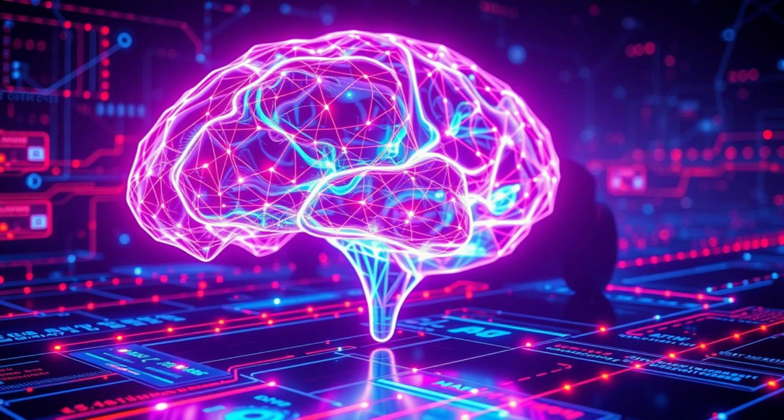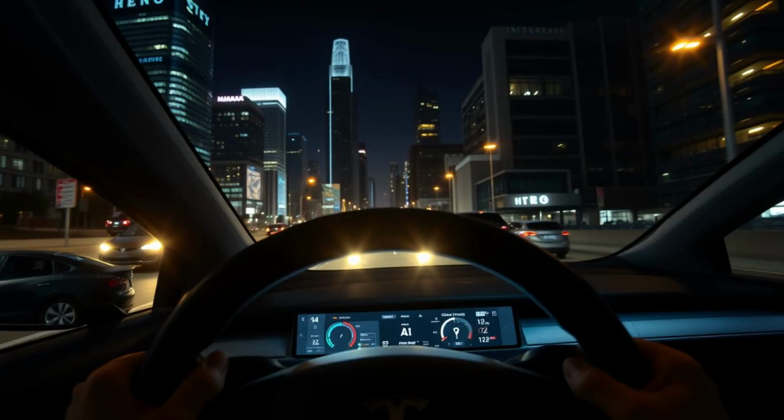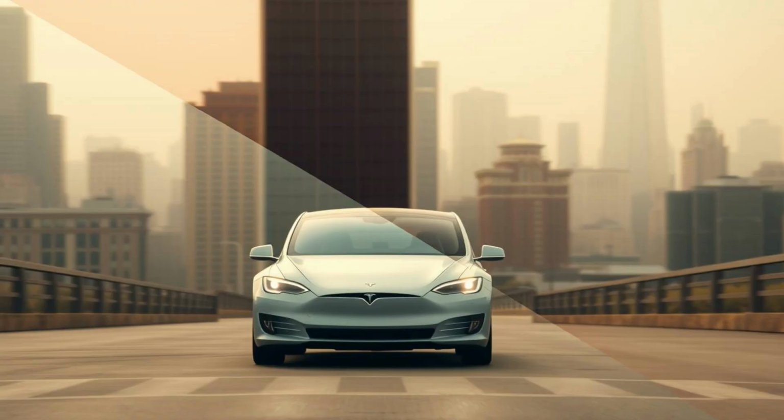This isn't just a car company, it's a vertically integrated technology platform, one that encompasses energy generation, storage, and mobility in a single, self-reinforcing loop. Solar roofs and Powerwall batteries integrate with Tesla vehicles to create decentralized energy ecosystems, reducing reliance on the grid and fossil fuels. The company's ambitions extend beyond personal transportation.